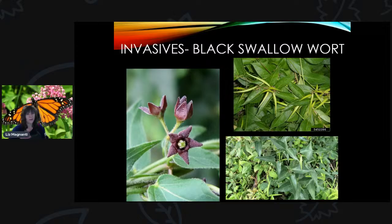So the caterpillar can't survive on the black swallowwort. Not only can it create habitat loss because it will overtake the native plants that the monarch butterfly needs, but it's also a plant that provides no nutrition to that caterpillar, which will sometimes be on this black swallowwort. So you can find this in parks, you can find it in backyards, sometimes you can find it in gardens. I get it popping up in my garden every year. I have to pull it. It does have seed pods on it right now.